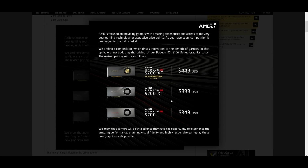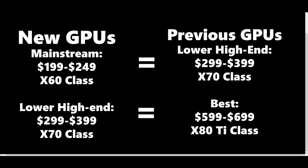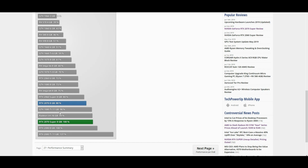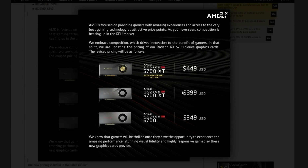However, things have changed. Now at $399, the 5700 XT fits nicely into this price bracket, and if it can perform similarly to the GTX 1080 Ti within a few percentage points, and in my opinion, single-digit percentage points, so 5% slower, that's okay, but not much more than that, then at $399, this card is wholly justified to be what it is. Now, we only expect this card to be about 10% slower, maybe 10, 15% at most, so that's probably the reason why it costs what it does.